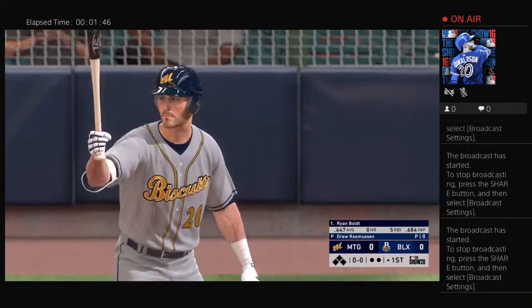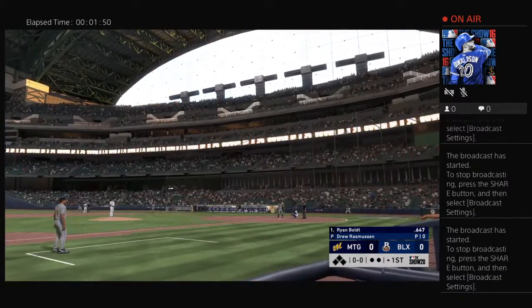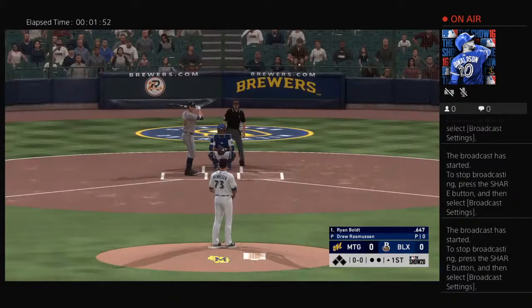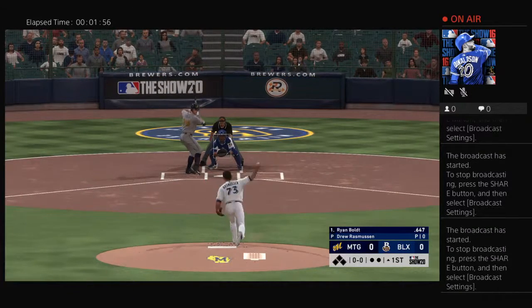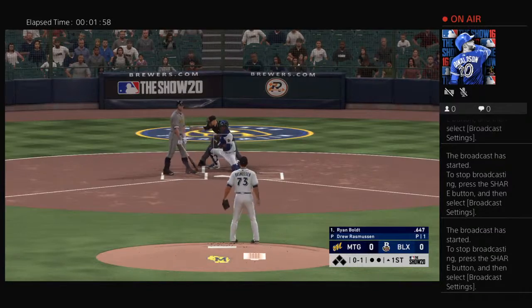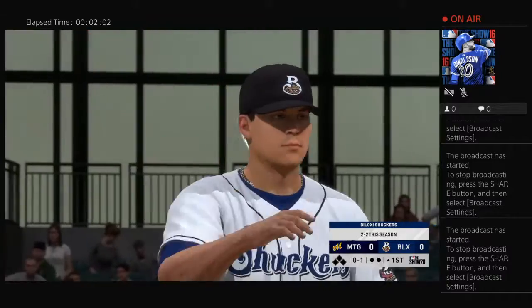Digging in, Ryan Bolt, and we are set for baseball here this evening. Number 20, Ryan Bolt. First delivery to him on the way. And he gets ahead here with the fastball, strike one.